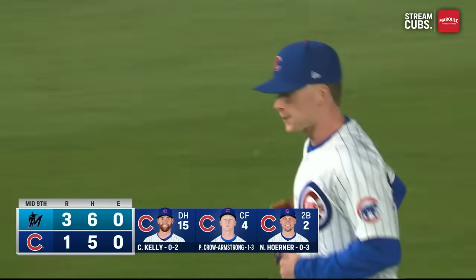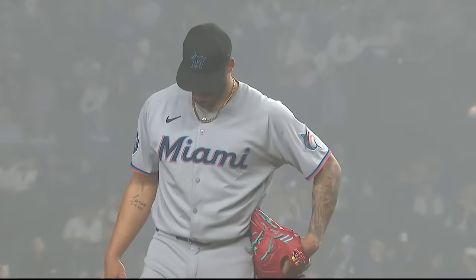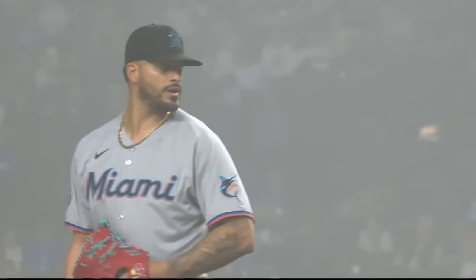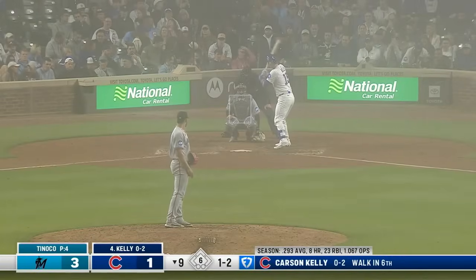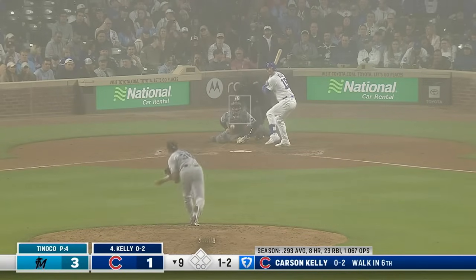We'll go to the bottom of the 9th. Last chance for the Cubs. And once again, Jhoan Duran... Jesus Tinoco's going to get a crack at this save opportunity. Didn't go well last night. But the beautiful part of baseball is you get an opportunity some 24 hours later to right things.